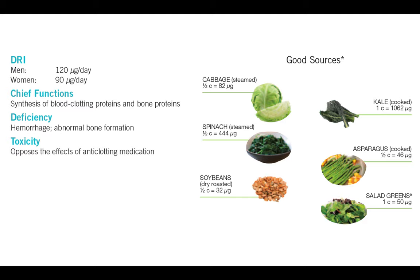And here's our summary slide for vitamin K. Again, leafy green vegetables are our best source of vitamin K, and so they should be consumed generously throughout the day, not just for vitamin K, but for all sorts of reasons. The other vitamins and minerals, and the fiber.